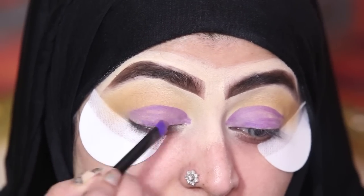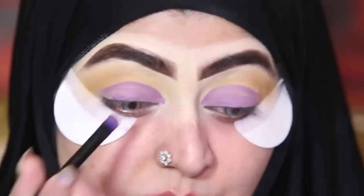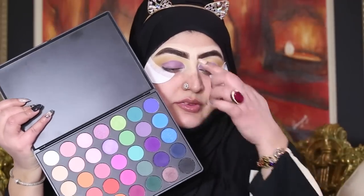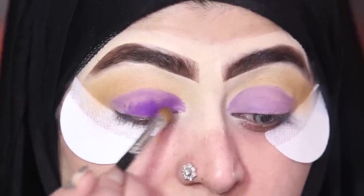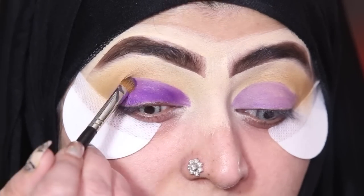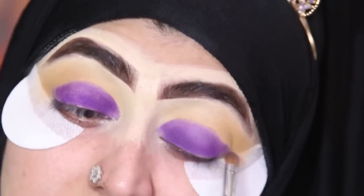I'm blending with this Urban Decay brush. Use this palette to set this. I'll blend my shadow with this color.